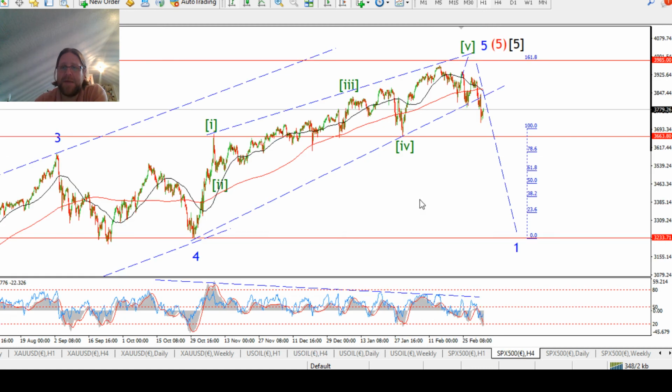Move to the S&P. We did break nicely lower this week. I had an inkling that we might push towards that upper trend line again to close out the ending diagonal. We didn't do that. We've broken down further. And again, we have a previous 4th wave low, so that's 36.60 or so. This previous 4th wave low is the one to watch in terms of a signal that the overall pattern is done.